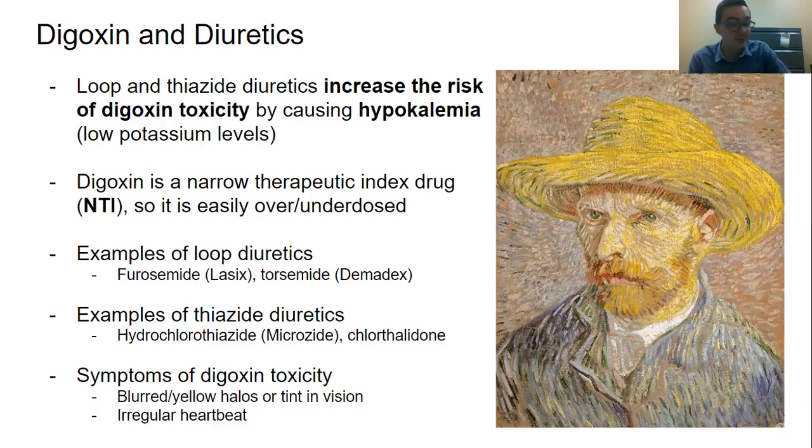And of course, as you would imagine, another sign or symptom of digoxin toxicity is an irregular heartbeat, because it is a cardiac glycoside. It regulates heart rhythm. So if you have a toxicity, that heart rhythm is going to get irregular again.